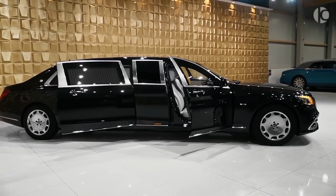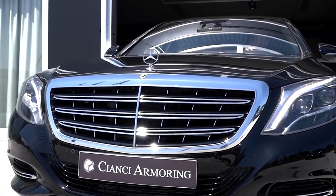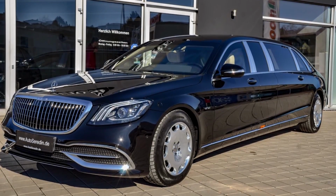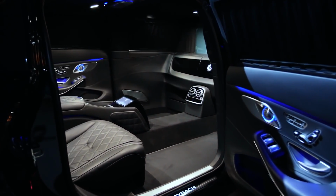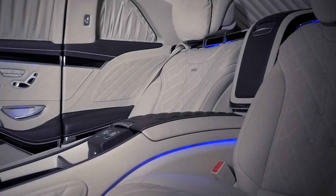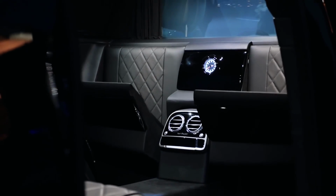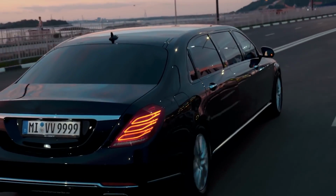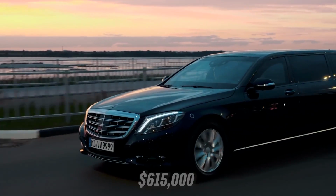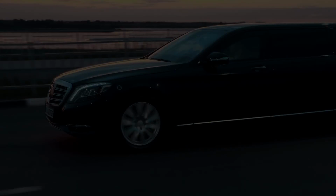Exterior-wise, apart from the stretched body, this Pullman features a redesigned vertical bar grille with a chrome mesh insert, some new headlights, and plenty of smart-looking LED lighting. Inside sits a vis-a-vis seating arrangement, with two forward-facing airplane-style recliners for those long journeys, and two rear-facing jump seats for when you need to get in and out in a hurry. The S650 Pullman wants for absolutely nothing, and with a price tag of $615,000, that is only to be expected.